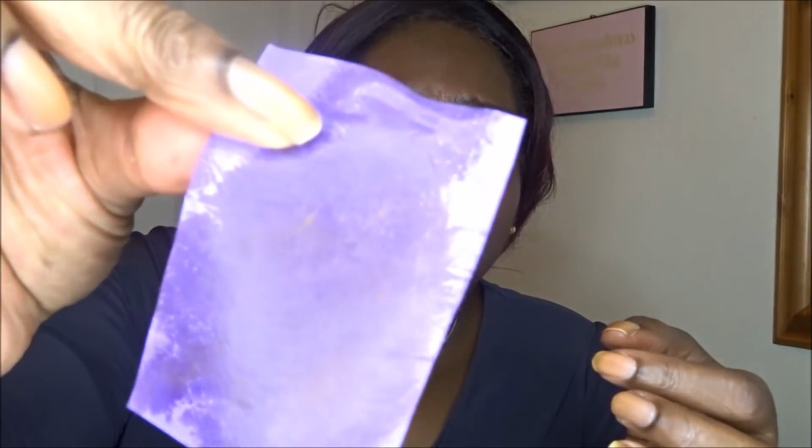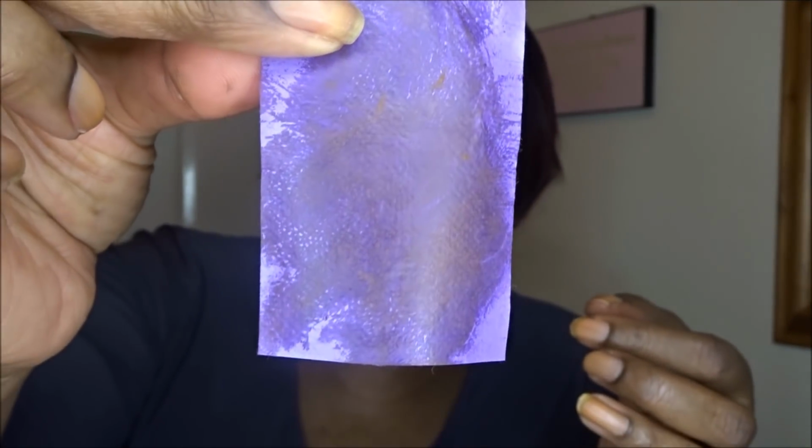So let's do the blotting now. So here's sheet 1. As you can see, it's clean. Okay, so that's sheet 1, so we've got oil and foundation on there, and that's pretty clear, isn't it? Right, sheet 2.